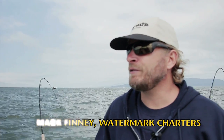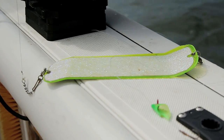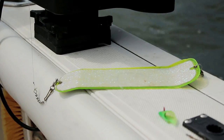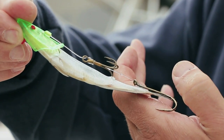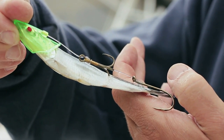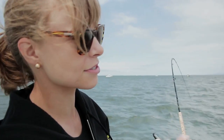We're generally using a few different colors of Gibbs Delta flashers. I like the chartreuse glow or the Watermark flasher. And today I'm using just bait with the Rhys Davis head, anchovies, anywhere from the 5 1/4 up to the 6 inch size. So, why would we use bait compared to lures?